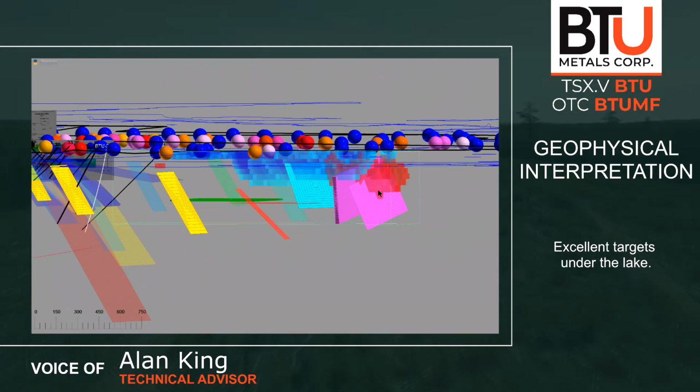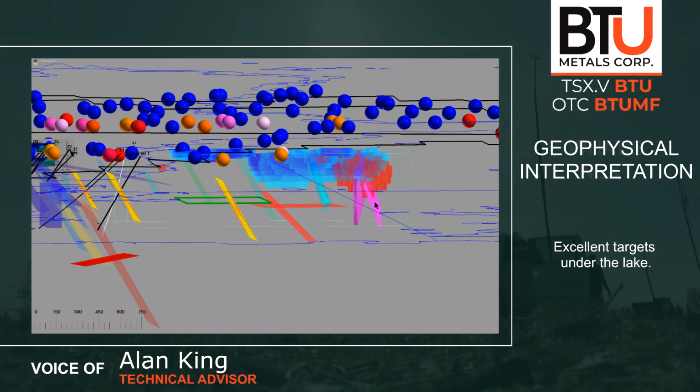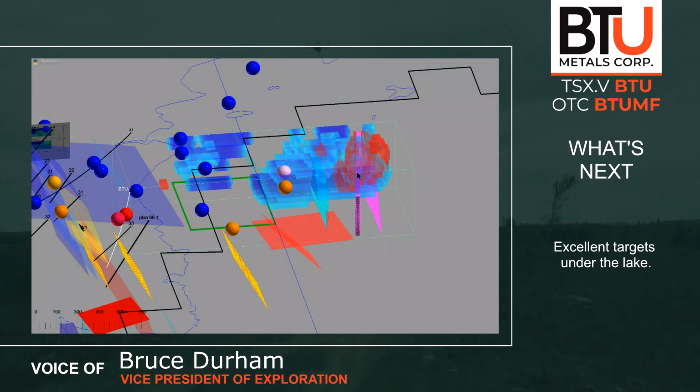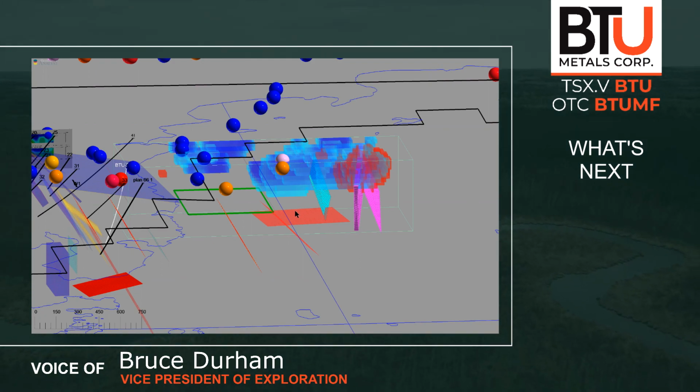And they're about 30 to 50 Siemens, so within a reasonable range for a zinc-rich pyritic VMS system. Thanks, Alan. So in summary, we know that we've got at least probably 2 drill targets out under the water on Pakwash Lake. We'll get to those as we're able to figure out the logistics.